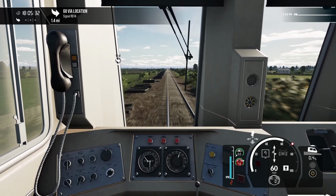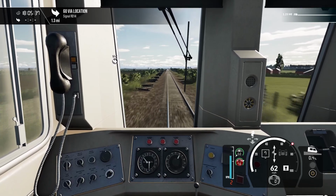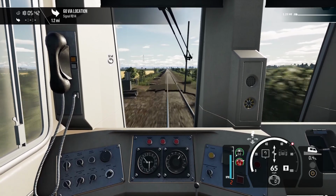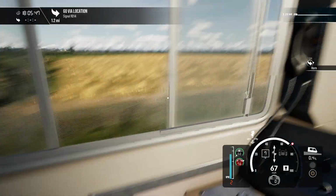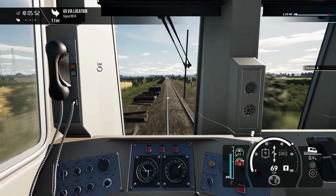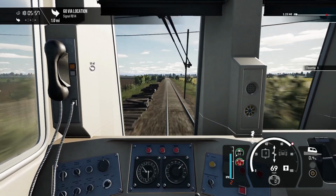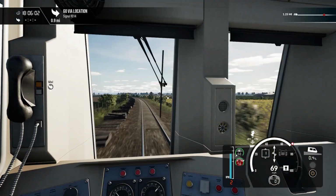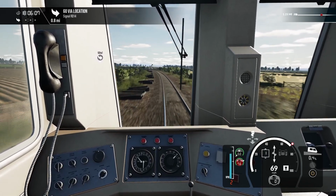Unfortunately, farm crossings aren't simulated, so in real life, a farmer has a little phone booth next to the crossing gate, like here. Shut the windows. So in real life, a farmer has a telephone box.